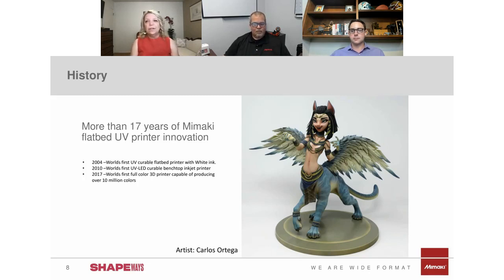We have one more question. Are the models post-processed, or do they come out of the printer looking just like this? Excellent question.